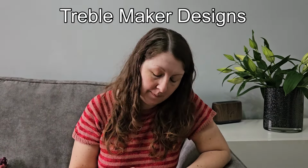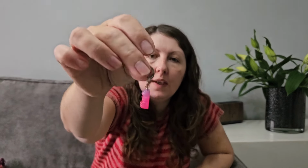Sorry, they are in packets, these, because they are separate. Just tip them out. Okay, so I think this was called the treble maker, but I'll double check that and I'll put the name on the screen. And you could get five. It was like a pick and mix, like the old one penny pick and mix sweets. And you could pick out, and it was five for £10 of the stitch markers. I think that was it. And so I got five.